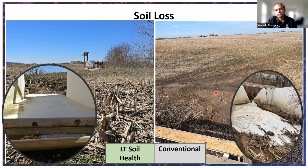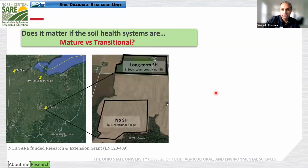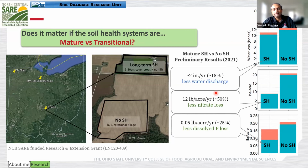And it's really helpful to have these pictures, because even when we're working with the producers, we can show them this and try to convince them on some of the measures that they can take to control the soil losses. Again, just wanted to come back to this slide that tells you the story in general based on our preliminary results.